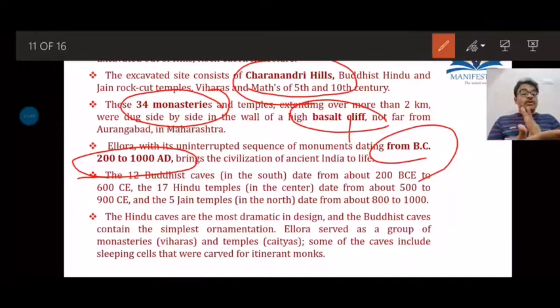The construction activity went on longer than at the Ajanta caves, because in Ellora, apart from the Shatavahanas and the Vakatakas, even the Rashtrakutas constructed a lot of temples in this region. And Ellora is also a representation of the tolerance of ancient India. They contain the images of Buddhism, Jainism, and along with these, there are also images or caves of Hinduism too. Here we have 17 Hindu temples, and apart from that, 5 Jaina temples along with 12 Buddhist caves. So a total of nearly 34 monasteries are present.